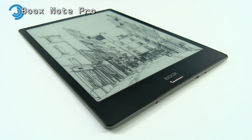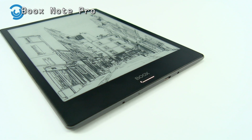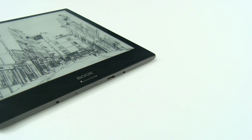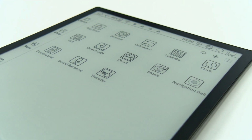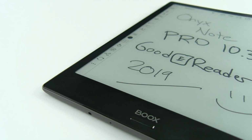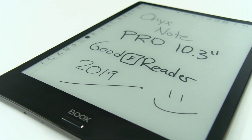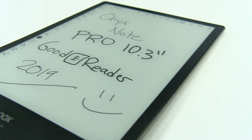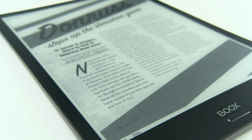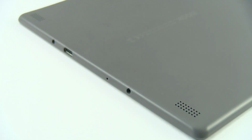Throwing in a couple of professional e-readers, and this brand has actually been in the game as long as PocketBook. They've just celebrated their 10-year diamond anniversary. This is the Onyx Books Note Pro. Onyx Books Note Pro is a 10.3-inch 1872 by 1404, 227 ppi, but this is for note-taking. It has stylus support, a 1.6 GHz quad-core processor, 4 gigs of RAM, 64 gigs of storage, dual speakers, microphone, Bluetooth, USB-C, Wi-Fi, the list goes on.